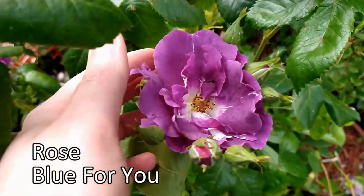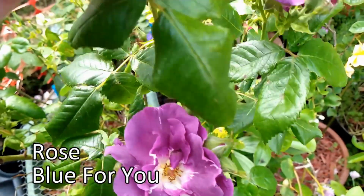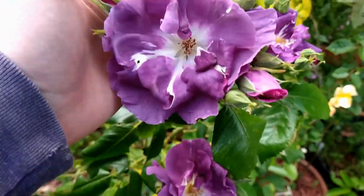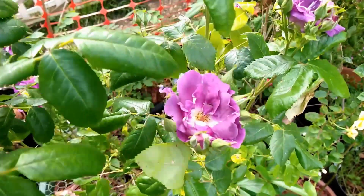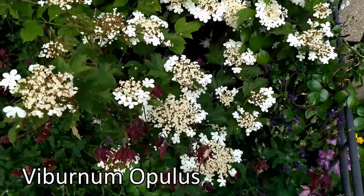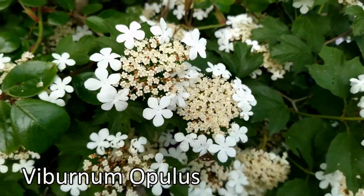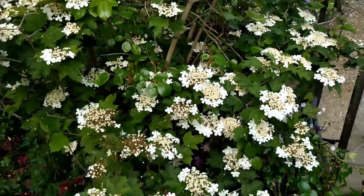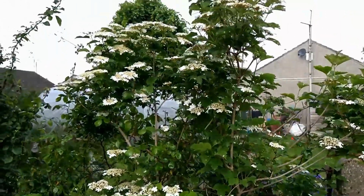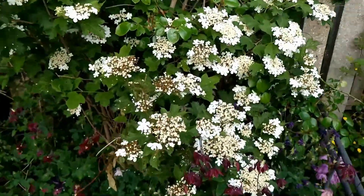Blue for You is doing very well now. It's starting to come out in flower. It grows quite large, as you can see, compared to when they first opened. Oh, I'm being graced by a bee. The Viburnum is doing very well for me this year. As you can see, it's now in full flower. And it just seems to be getting really tall, and I'm hoping to take cuttings this year.